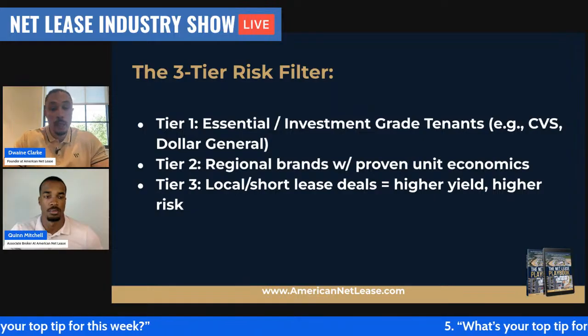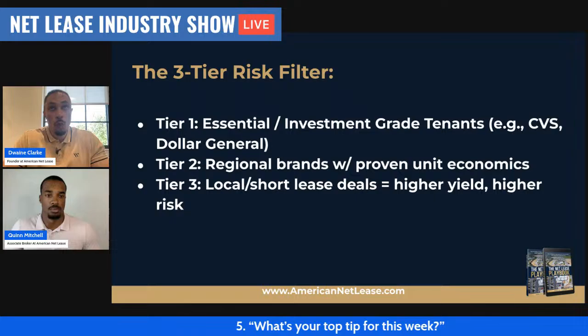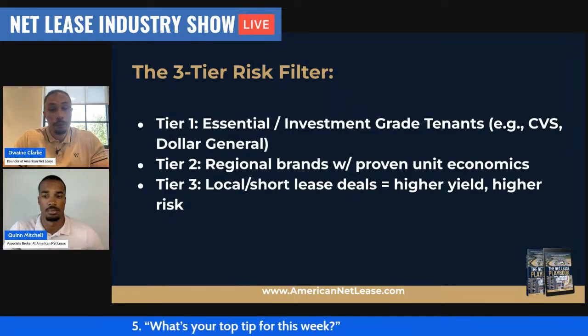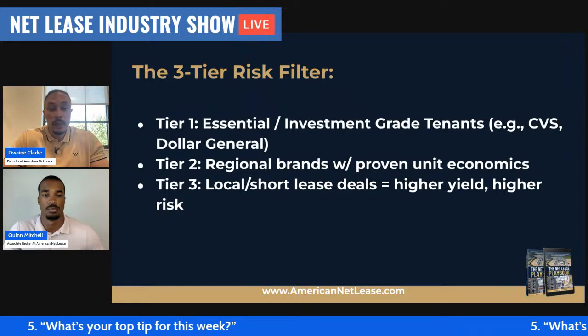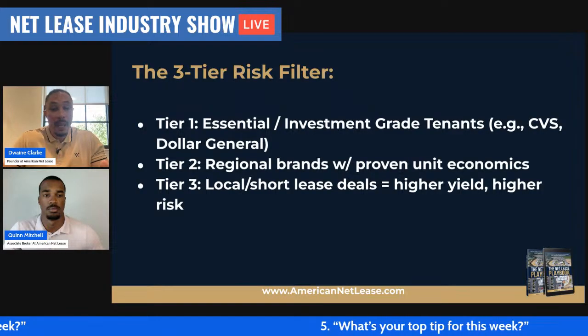So we'll see smaller units, or 1 or 2 unit franchisees, where they'll have to offer a higher cap rate in order to get a buyer to take over the real estate.